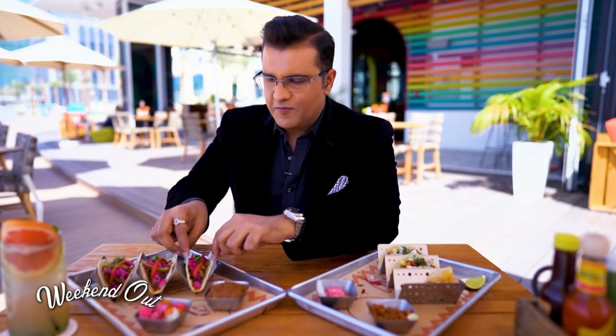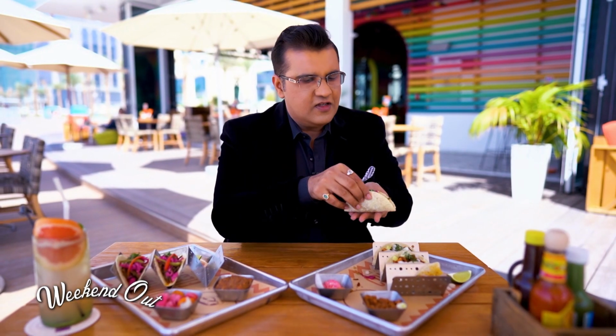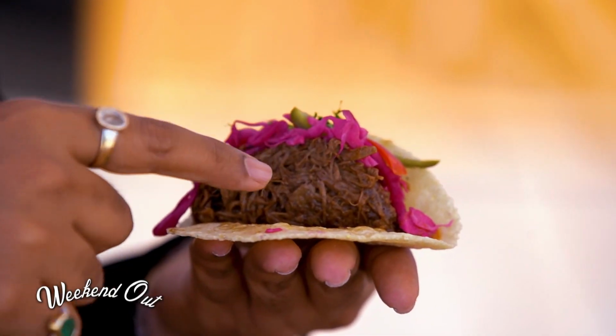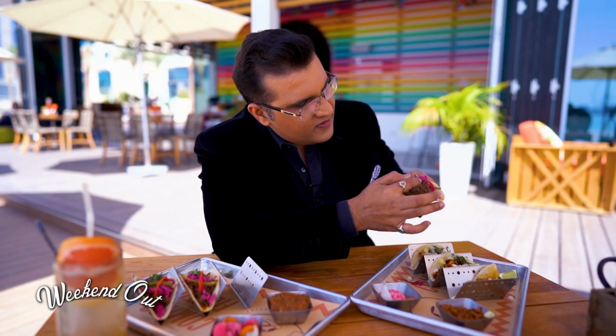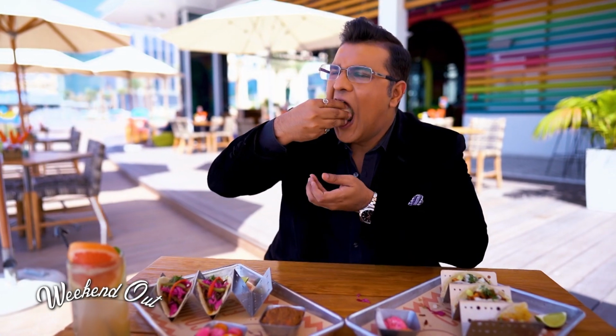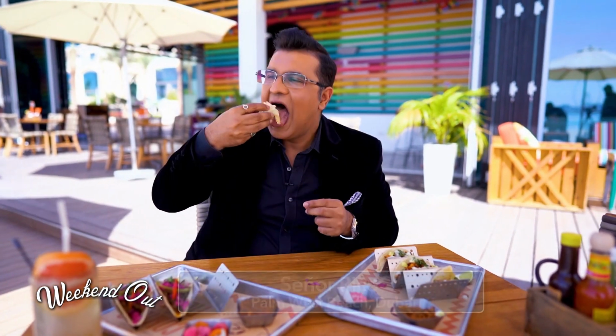And now it's the beef barbacoa. Look at this now. Look at how it's presented to you. So here's the beef, got some pickles on top, and it's served on a warm corn tortilla, ready to be devoured. This is so juicy. So the idea of ordering a barbacoa is that at the end of the day, you should get tender shredded beef that melts in your mouth. Is it happening with this? Hell yeah.